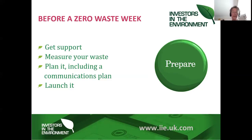So plan it, including a communications campaign, because you want people to know as early as possible that it's going to happen, so they are ready for it. And then during the week you'll be communicating it too, and then launch it. One of the things that the campaign guide suggests is to tape up your bins. So the night before the day it starts, get your gaffer tape out and tape up the bins so that only recycling bins are available, to make people really think about it.